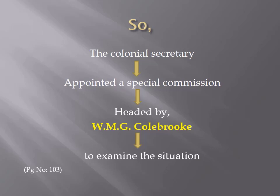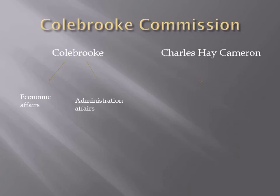Then who was the head of that commission? Yes, W.M.G. Colebrook. Who appointed him? The colonial secretary. It was named the Colebrook Commission. There were two main officers in this commission. As we know, the first one is Colebrook. He had to examine the economic affairs and administration affairs. The next one is Charles Hay Cameron. He had to examine judicial affairs.